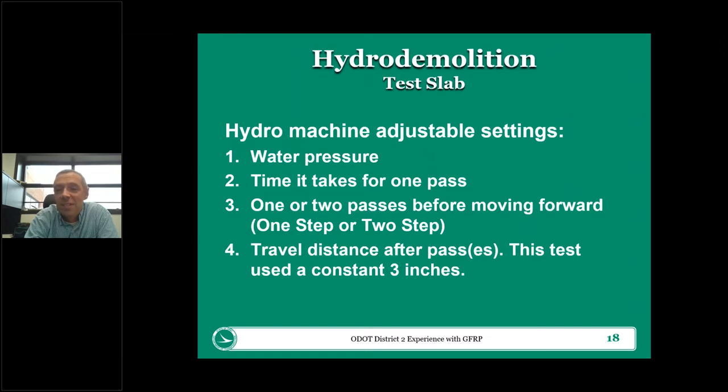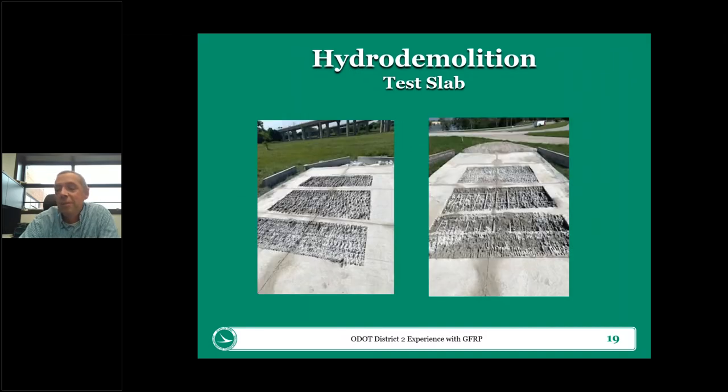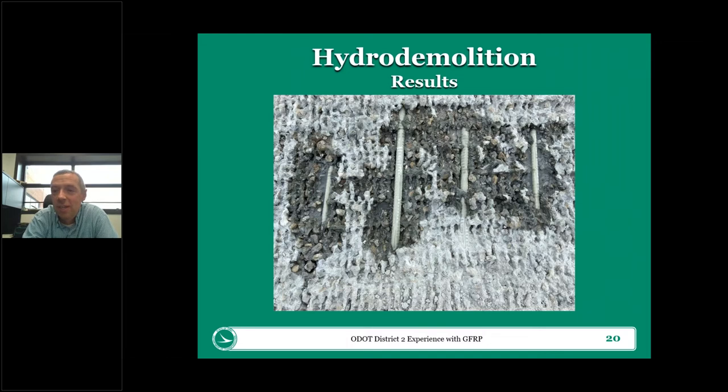So we did a lot of testing on this 40-foot slab. We did a lot of different pressure settings. We did some with one pass, some with two passes before it made a step. And we saw what the results were. In the end, these are some pictures of our completed test slab. You can see the little test sections that we did at different pressures, different settings on the machine. And I got some closer up pictures of what the hydro demolition machine did to the GFRP bars.